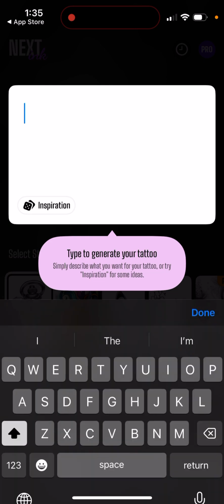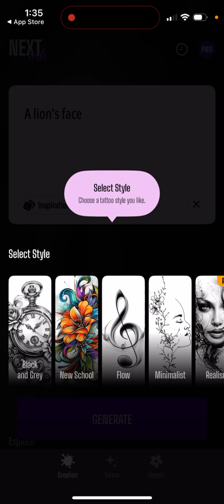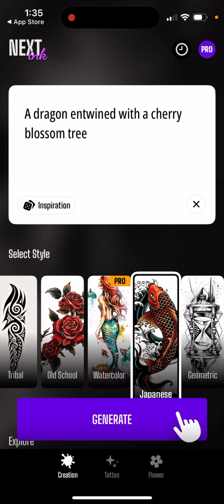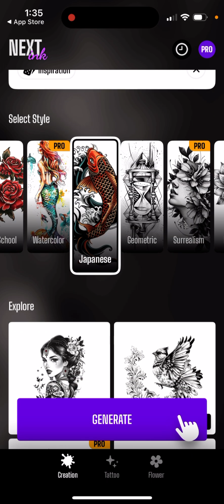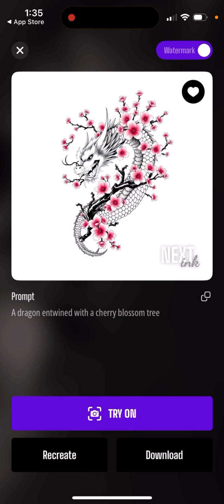And then what you want for your tattoo. Type to generate your tattoo. Simply describe what you want or try inspiration for some ideas. So, and then select style, and then yes. So for example, this is what it is, and then you just select a style. You have some pro styles, but for example, yeah, let's just generate some Japanese dragon style. This is what you will get.